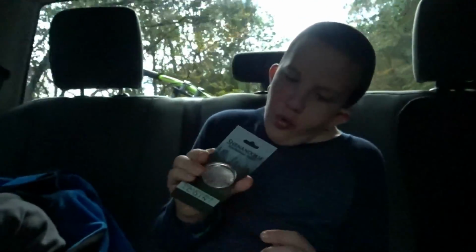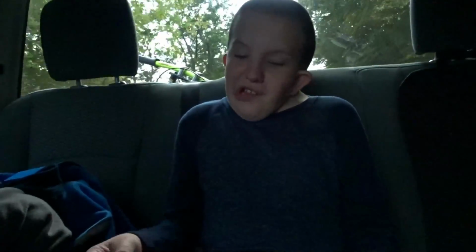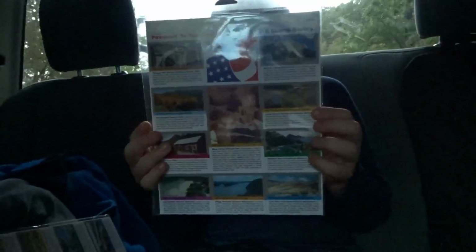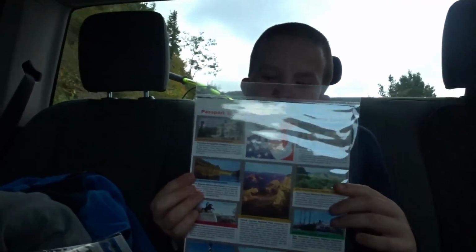We'll collect a little coin with the black bear on it. If you saw my Cuyahoga Valley National Park video, you'd know that I like to collect these stamp sets. We only found two there. We didn't find not one, not two, not three, but four. So we found 2017, 1996, 2018, and 2019.